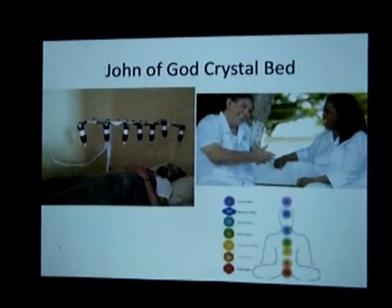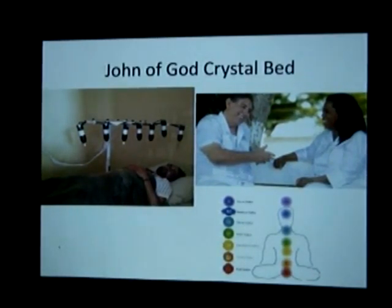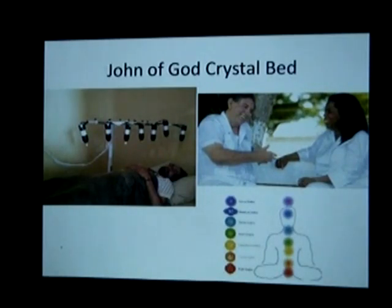Next is the John of God crystal healing bed. There's John of God with Oprah. The crystal bed you lie under has crystals that are electrically activated. And as you sit there, there are different layers of what you can believe happens. On a first layer, it gives you a very relaxing feeling. On a second layer, they say it balances your chakras. On a third layer, there's a feeling that there are entities that can come in and actually heal you through the crystals.